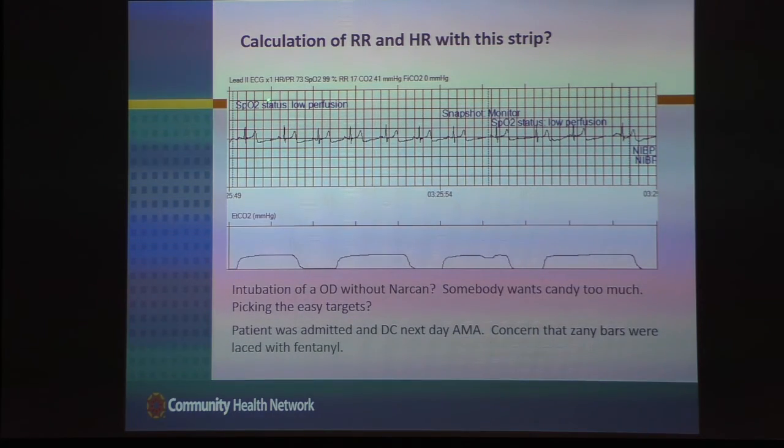Usually it's 6 of these boxes. 1, 2, 3, 4, 5, 6. Or this one kind of already had it set for you, so you can always just multiply by 10. Same thing here. So about 2.5, so about 20 times a minute on his breathing. So probably over breathing a little bit.